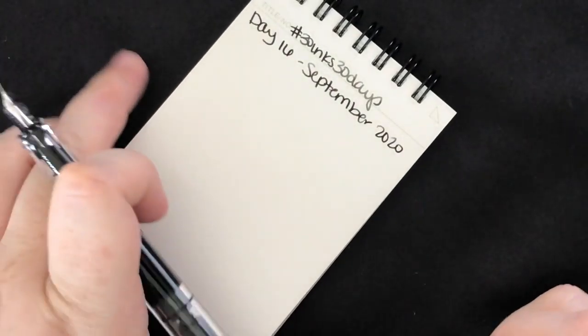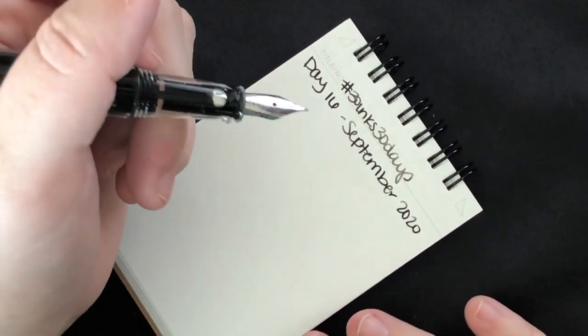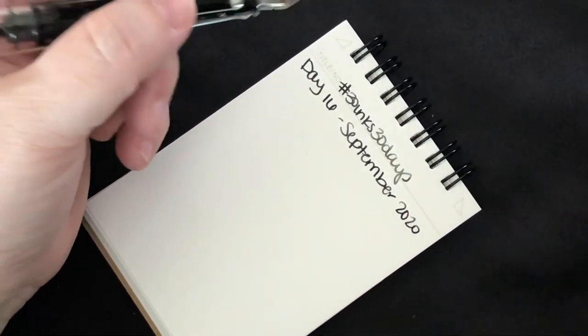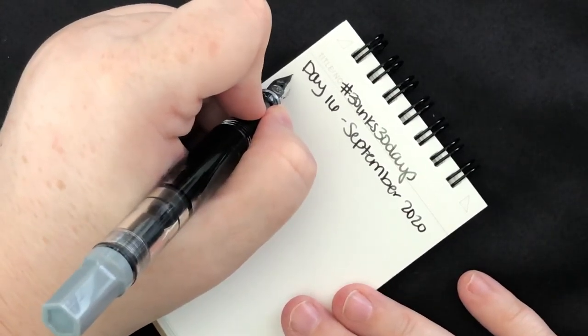Also, this is not to knock Birmingham. Obviously the formulas are going to change if they make it in one place versus another, but I am upset and sad that they have chosen to use the same name on inks that aren't really the same. So that's it.